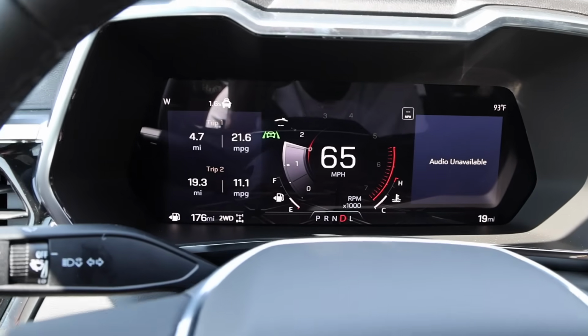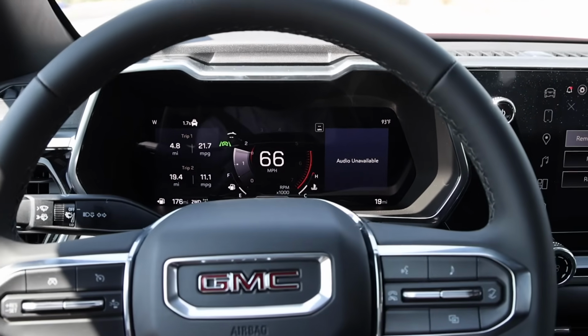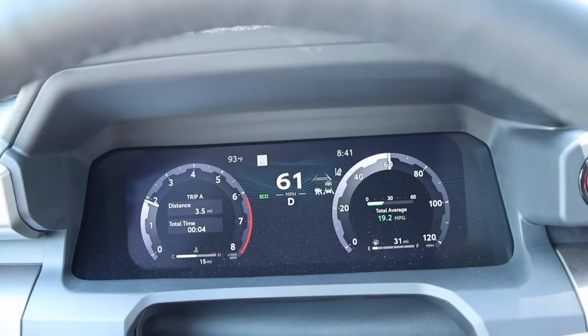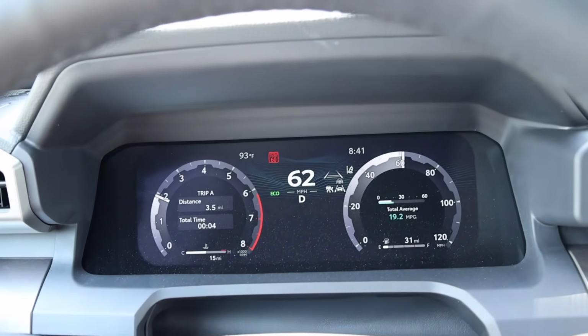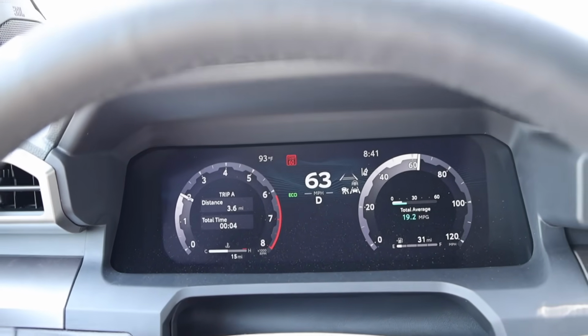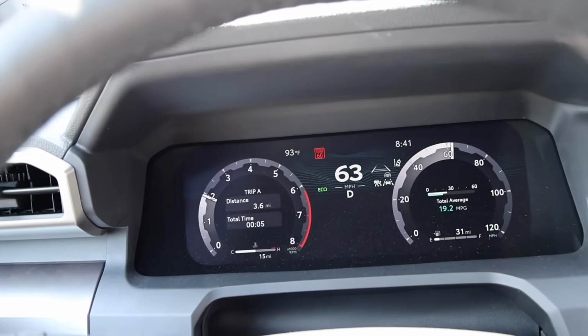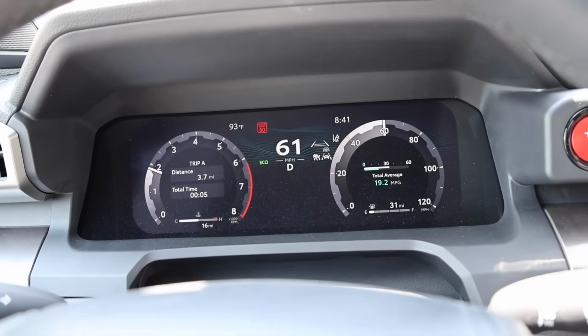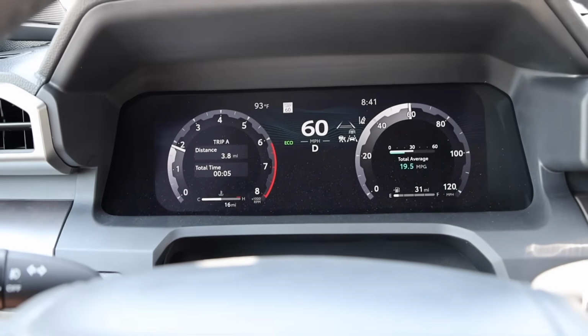So we should be to the midpoint here in a second, but let's jump back over to that Tacoma real quickly. Here is where I think Toyota just loses for me. I hate their ergonomics of this gauge cluster. It's not hard to use, but it's a learning curve. Like, it took me a long time to figure out how to reset the trip A for this test. Like, not even gonna lie.